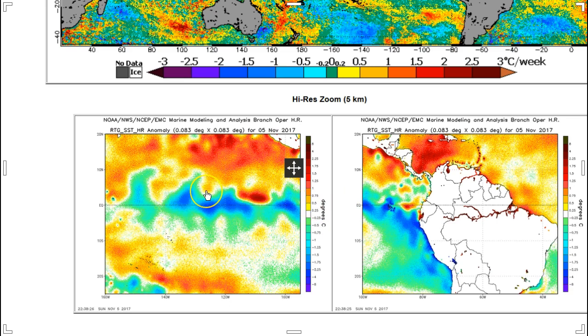This cooler water means less evaporation, less energy moving up into the atmosphere, less feeding of the jet stream, less fuel for the jet stream, and so you end up kind of where we are with not a lot of storms and not a whole lot going on.